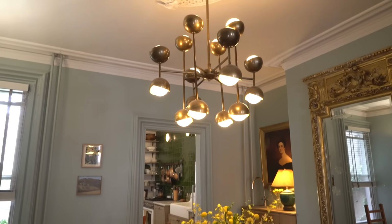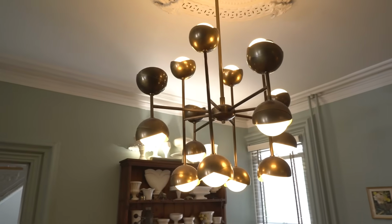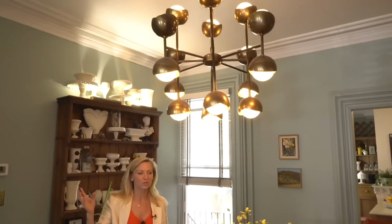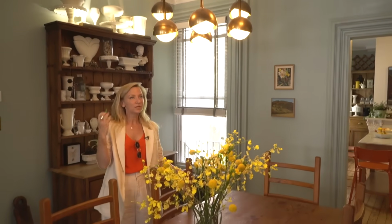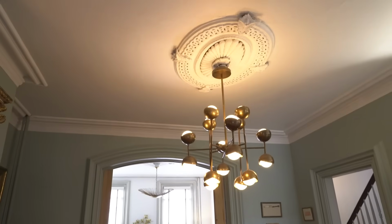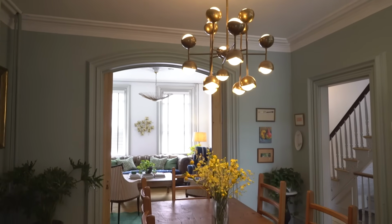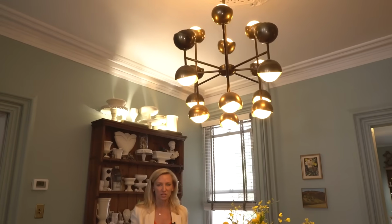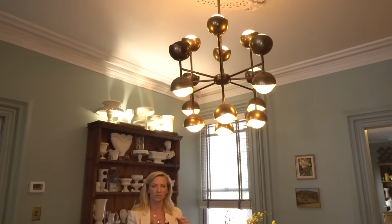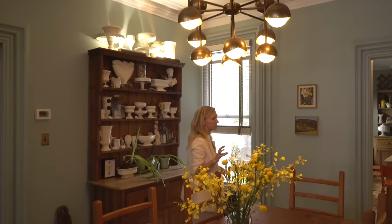This is one of my favorite pieces. This came from Soho Home. And I just think, again, much like the light fixture in the living room, it's a real showstopper, but it's also not overly serious. It's not overly formal. I think it brings a little of the modern funk to the room. I didn't want this to accidentally become just a Victorian farmhouse. I really wanted to pull that tension a little more. So I think that light fixture really achieves that.